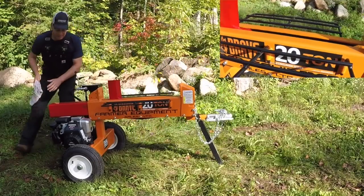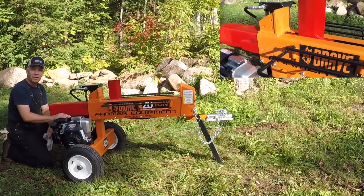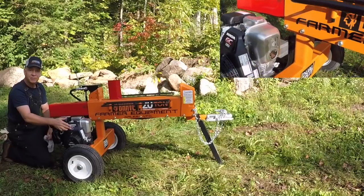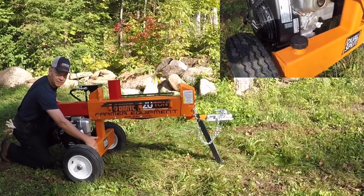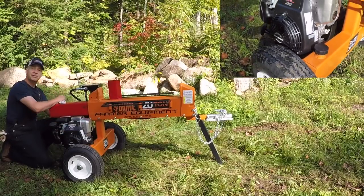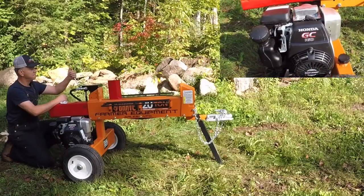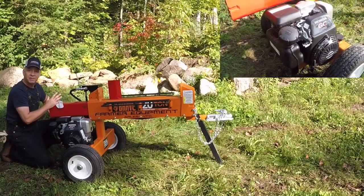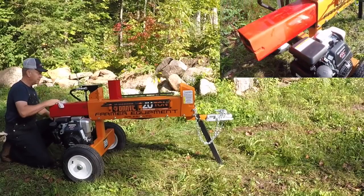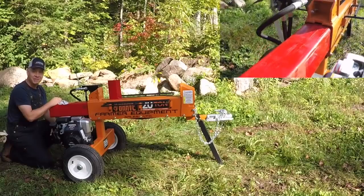From a power perspective, it's powered by a Honda 160 engine, about 4.6, 4.7 horsepower, 160 cubic centimeters. The hydraulic reservoir is here between the tires. It's got a two-stage pump, 11 gallons per minute, and as we mentioned, pretty easy operation one way or the other, and she weighs about 360 pounds. So let's throw this thing on the ATV, let's get her out into the forest, and let's split some wood. Cheers.